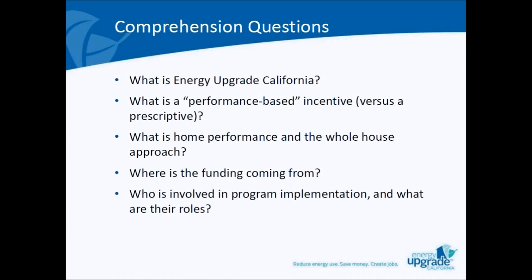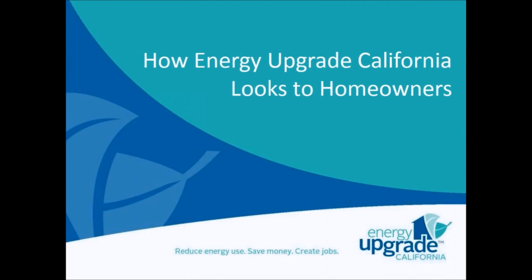Who is involved in program implementation and what other roles? So Build It Green, we're the program implementer, and then PG&E, Renewable Funding manages the website, and EGIA helps with contractor enrollment and rebate processing. Any questions right now? There was a question about the slides and having access to them. So a link to the slides will be emailed to all attendees after the webinar. Great, thanks, Melina.